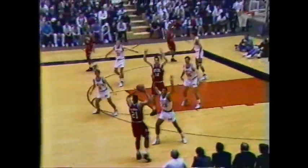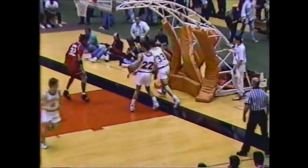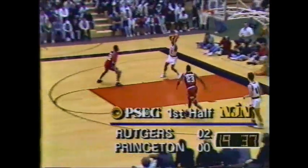Our second PSE&G game of the week here on NJN. Mark Redden will handle the ball out top. Now they swing it to Worthy. Worthy down low, and there's the inside jam by Darrell Smith off the feed from Worthy. Very good look by Worthy.